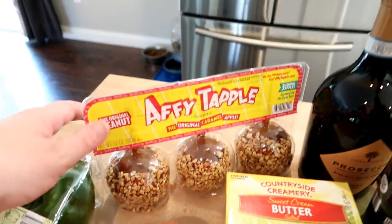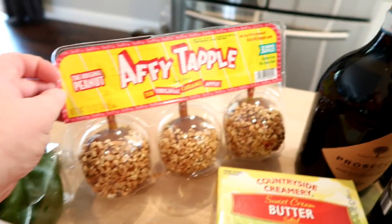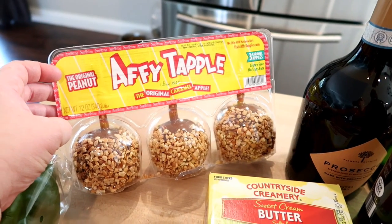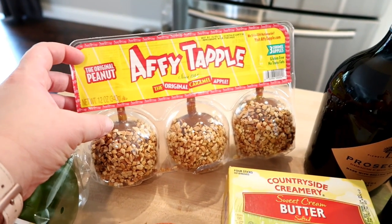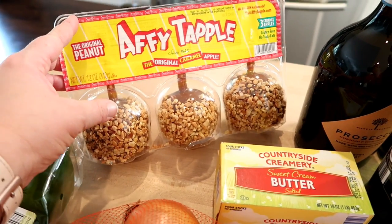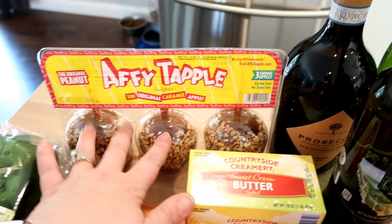So my kids have been loving caramel apples, and they had the Affy Tapples in there. These are the original caramel apple, and they are dipped in peanuts. So just keep that in mind if you have kids that are allergic to peanuts. Mine are not. But they've been loving these, and these were a good price. I believe they were $1.99 for 3 of them. So I went ahead and grabbed those.